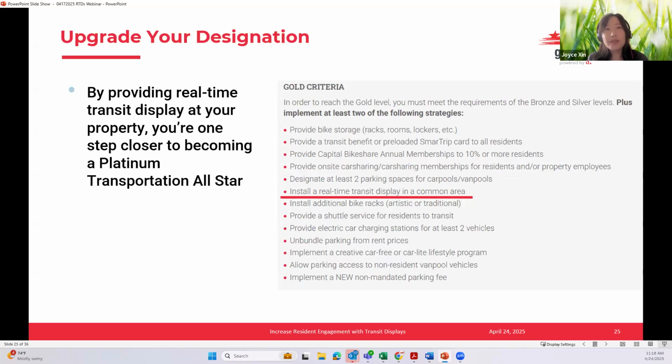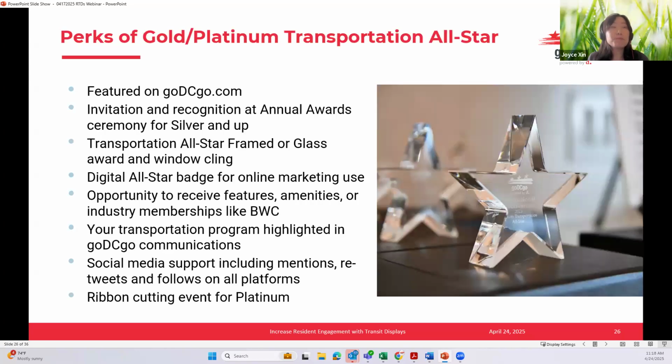So if your property already has a back storage with the real-time transit display, you will become a gold level All-Star member. And perks of becoming gold and platinum include featuring on the Go DC Go website and being invited and recognized at the annual award ceremony. You will receive a certificate for gold and this star trophy for platinum. You could display this trophy at your front desk. One story is one school received this trophy and the students pointed at it and said, oh, we are so proud of ourselves. It's really cute.